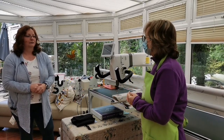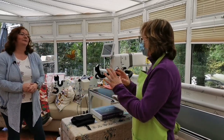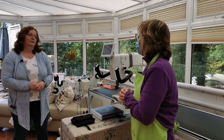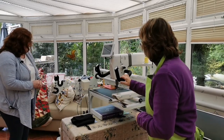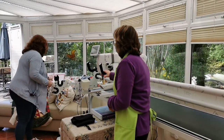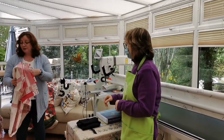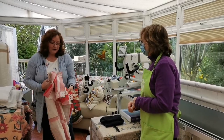But let's just talk a bit more about your quilting, because it's quite clear from coming into your home, which is lovely, that you've got a lot of quilts. And over the years, you've sort of tried out different techniques. So why don't we have a look at some of those? We can show people what you've got. We're also interested in machine embroidery. This was a joint project, so with my husband, the machine embroidery work.